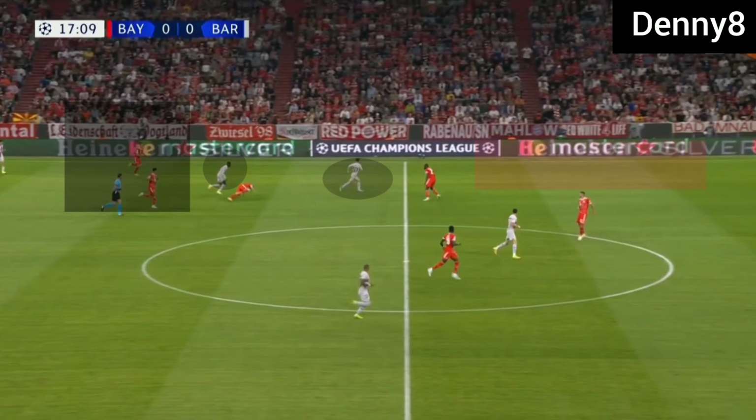Now talking about Bayern's defensive weakness, both Bayern fullbacks were pushing high when Bayern had possession. Due to the high push of both fullbacks, both channels were getting open. If Bayern were losing possession high on the pitch, Dembele and the other winger were using wide areas with combination play, and in transition Barca were tearing Bayern apart.